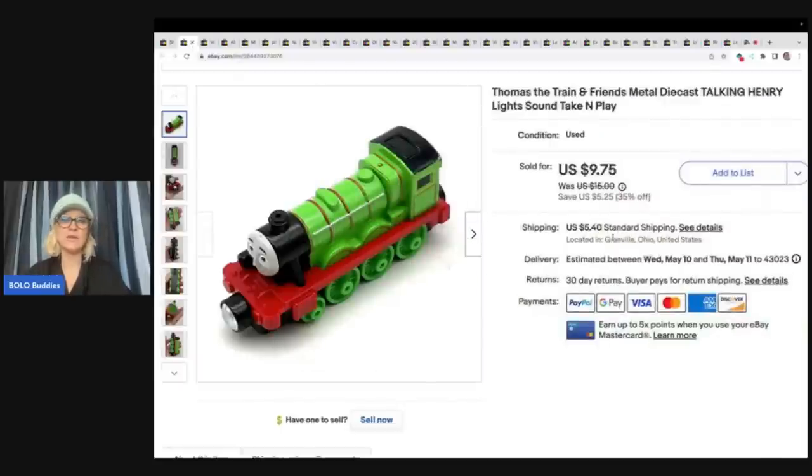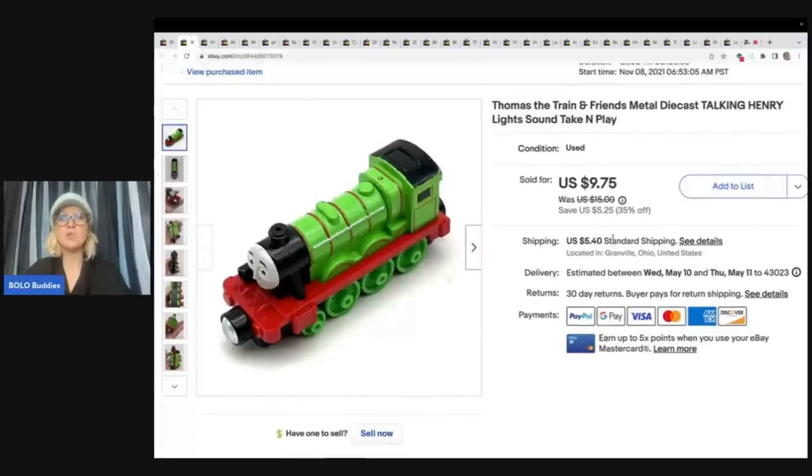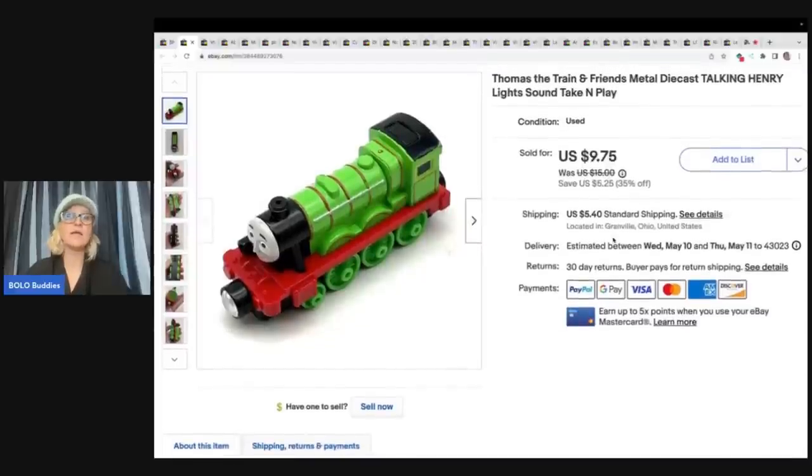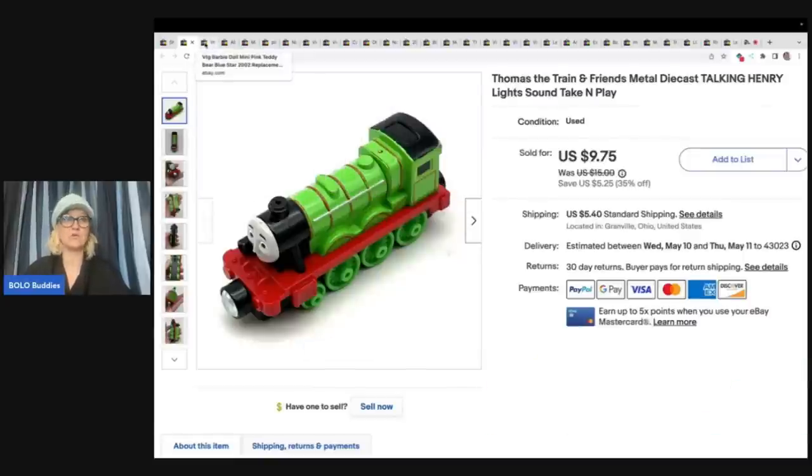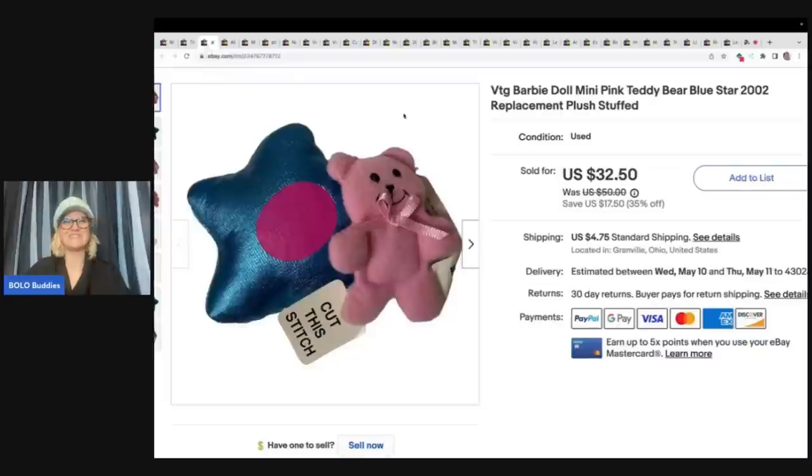The next item I sold is this Thomas the Train. It's Talking Henry. It's got lights and sound. The lights and sound trains, I will list them separately. They do sell. I sold this for $9.75 plus shipping. Can they be long tail? Yes. I listed this in 2021, so it took a while to sell. It's small. I throw it in a tote. I list it and forget it. I had 15 cents in it, so it takes up no space. It's easy to list, easy to ship. I don't care if it's long tail. It can sit there until it sells.